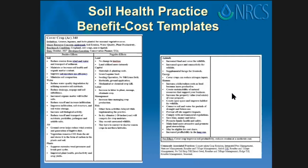I believe, Paul, maybe you can help me, or maybe some of the district conservationists here, there are around 130 practices or so that we have standards and specifications for. A counterpart of mine took those 130 practices and developed these templates. For each practice, they take the categories I showed you before and list the potential positive and negative effects for a producer if they were to implement that practice. It's helpful because when a conservation planner goes on a farm, they have a laundry list to start with.